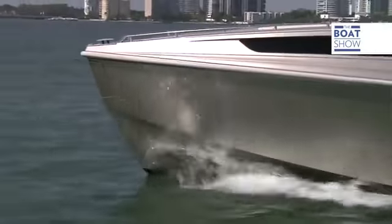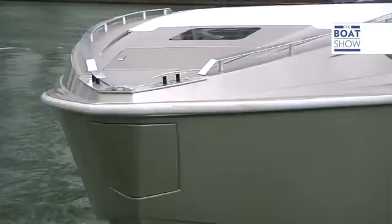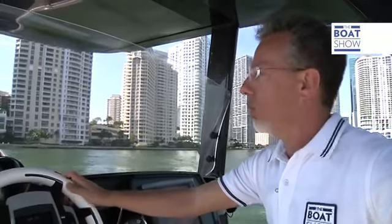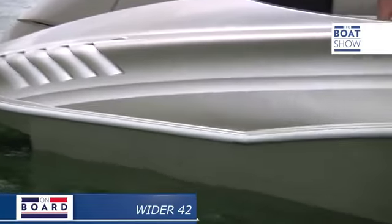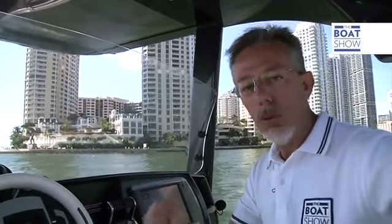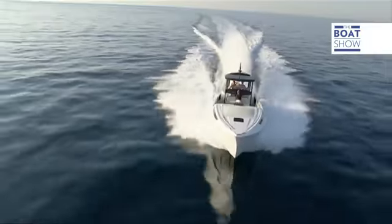70% of it is made of carbon and 30% of traditional fiberglass, and this makes it very robust and light. The other advantage that also helped to save on weight is that it was built using a vacuum lamination process. This eliminates all the problems related to manual lamination, and you end up with a result that is very compact and resistant, and at the same time, very light.